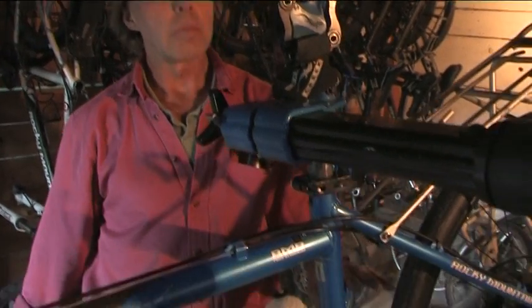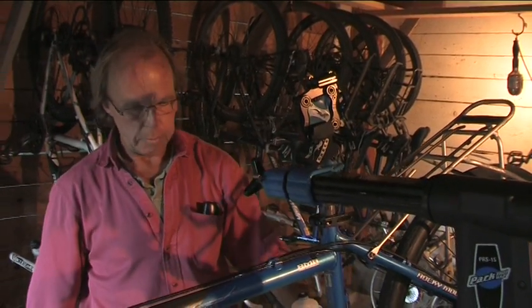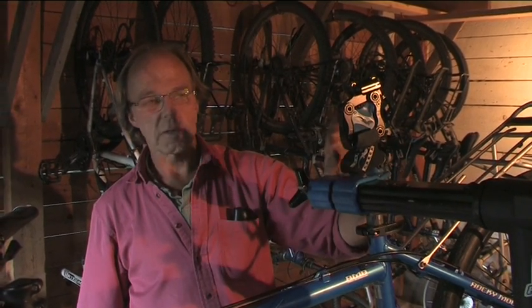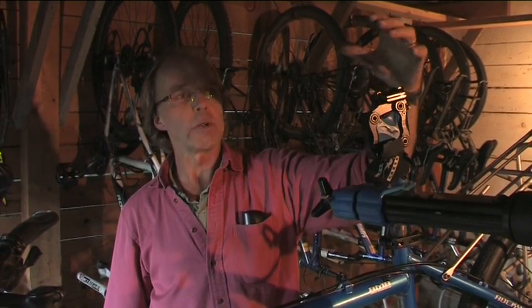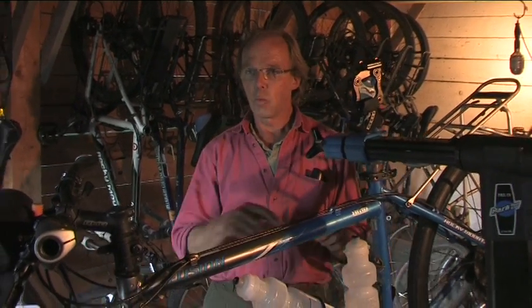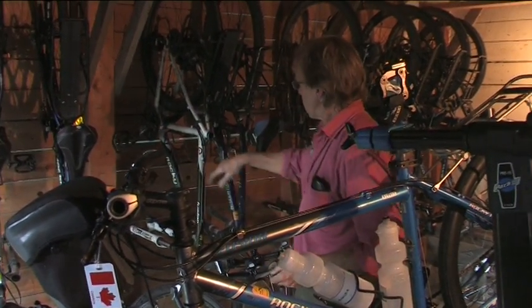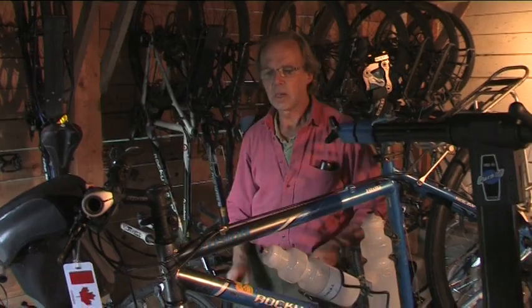Now the bikes usually come equipped with saddle and pedals. This one in particular is custom for a rider that wants to bring their own saddle and their own pedals. So we know that in advance, so we don't put them on. It's ready to accept what they bring. Otherwise, they come with normal saddles and regular mountain style pedals, like here.